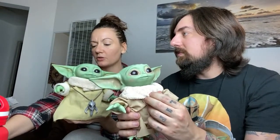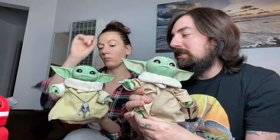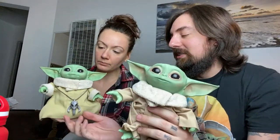I think with these two, though, they are slightly smaller than the actual puppet. I think the actual puppet would be more like actual baby size. This is tinier than an actual baby. What it looks like in the show is that the actual puppet is probably about 20 to 21 inches long. So I figured if this was actual life size to the puppet, it'd probably be closer to $100, which I wouldn't mind paying. But for $60, that's a deal. And I love the little Mandalorian pendant he comes with.